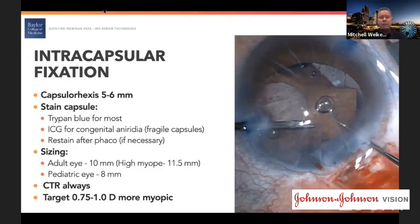Sizing is pretty critical no matter where you put these in the eye. And when you're putting them in the capsule, if you're doing an adult eye, 10 millimeters seems to be a good size. The prosthesis actually comes larger than that, so you can trephine it down to the appropriate size. If you've got a larger eye, like a high myope, you want to increase the size of the prosthesis. So about 11.5 millimeters is a good idea. You can do a UBM to maybe size the capsule, which might help you judge how big you want to make this. And then in a pediatric eye, you want it to be a little bit smaller, about 8 millimeters. But if you size it too small, it can slide around in the capsule. You can end up with a decentered pupil. So you have to be a little bit careful with that.